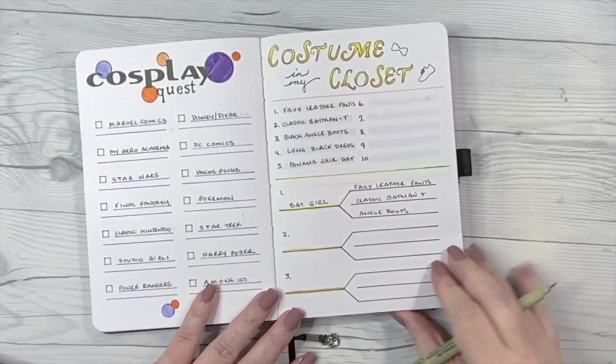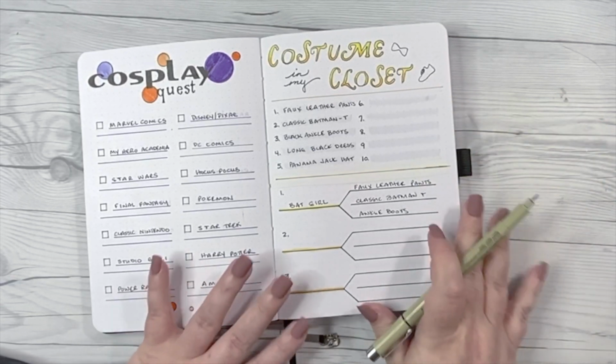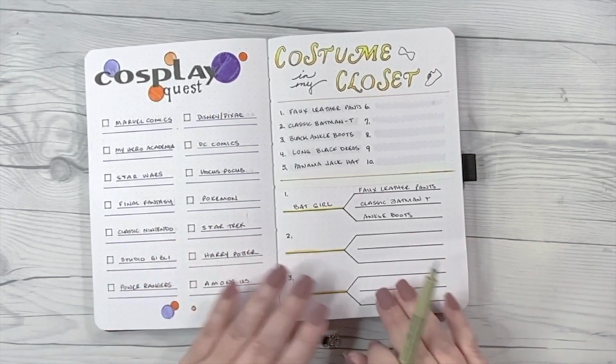Before you head out to the costume store, shop your closet. It will save you time and money. The goal is to look at your clothes or accessories first and think about the costumes second. And yes, I own a Panama Jack hat.